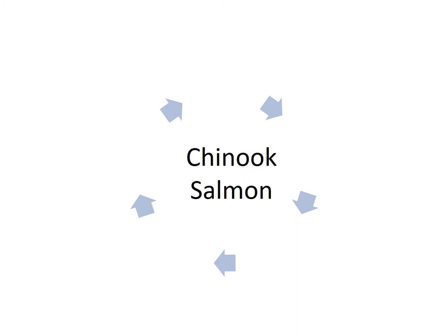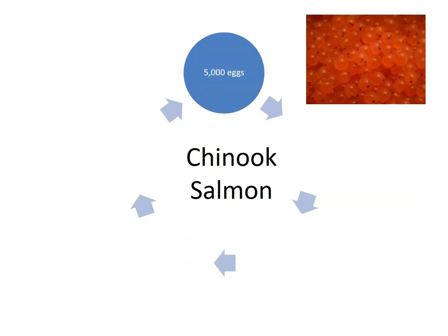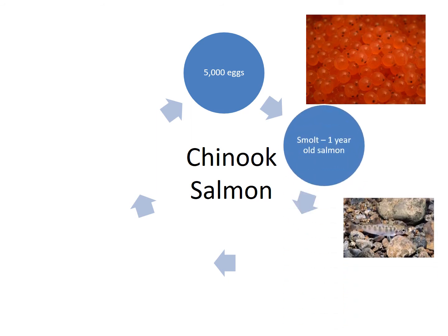Just like the sturgeons, Chinook salmon are anadromous. They begin their life in the fresh water of Idaho's rivers. Chinook salmon will lay about 5,000 eggs under the rocks in Idaho's rivers. About 300 of those eggs hatch, 150 live to be 1 year old, and only one salmon will make the trip to the ocean and back to Idaho.